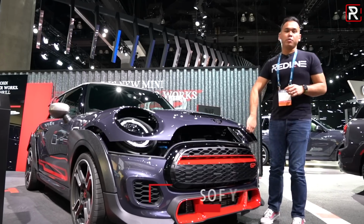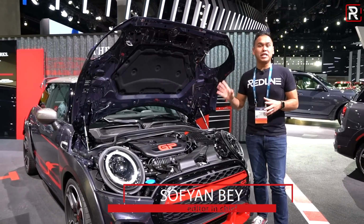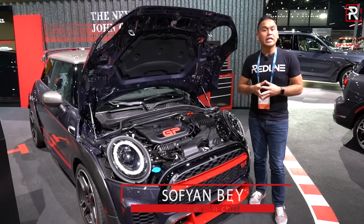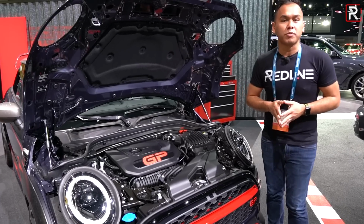So anytime you see a Mini with the John Cooper Works badge, you probably know it's going to be a performance model, but when you see the GP badge, that stands for Grand Prix. This is a limited production high-performance Mini that's designed to be a hot hatch because Mini has really turned up the wick underneath the hood.